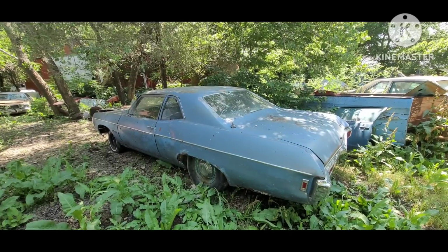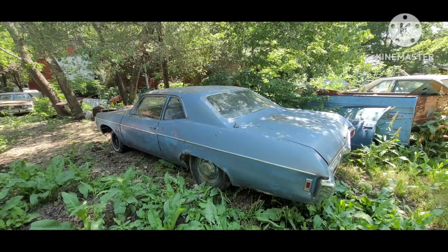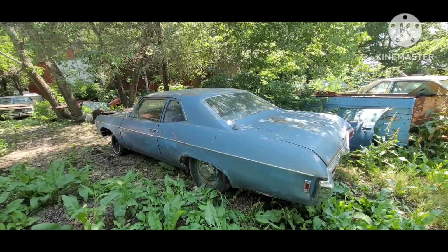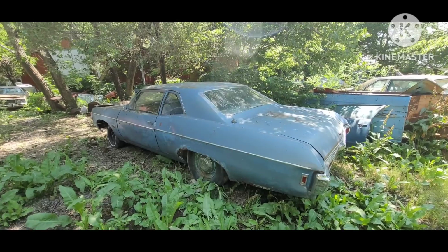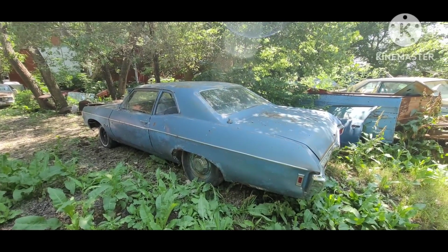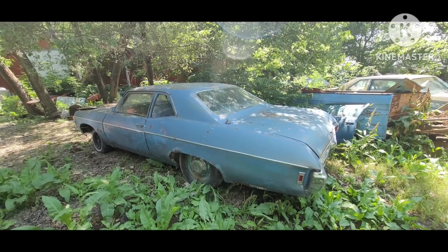Obviously, rebuilding an engine like that 427, by the time you spend out the money for your rotating assembly, crankshaft kit, you're going to be in multiple thousands of dollars, and it's a little difficult anymore to find guys that will rebuild engines. And I'll tell you, that is not me.